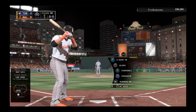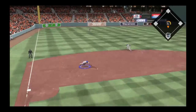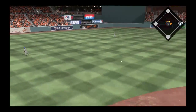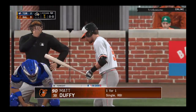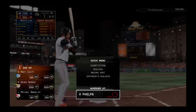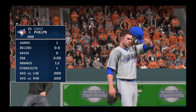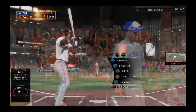Ben Zobrist comes to the plate as we get started here in the bottom of the 5th. Second baseman. Smoked on the ground left side, and just past his outstretched glove into left, a base hit. Now to the plate, Matt Duffy. He came through with an RBI single in his last at-bat. David Phelps is going to take over here in inning number 5 as it's going to be up to their bullpen to try and keep him in the game here.